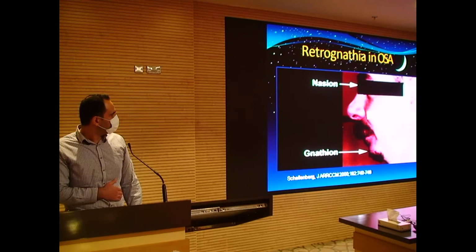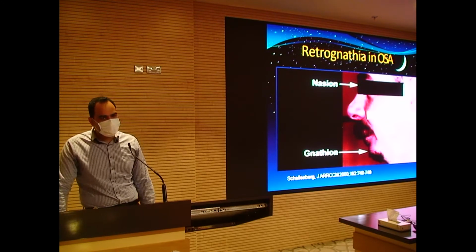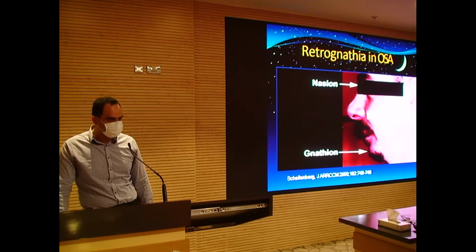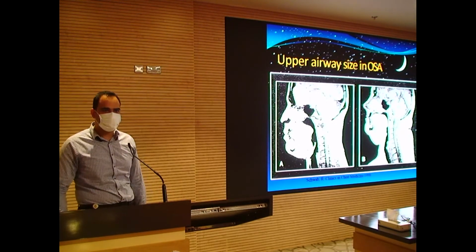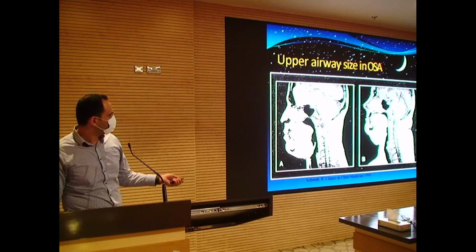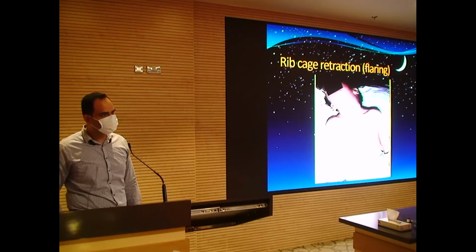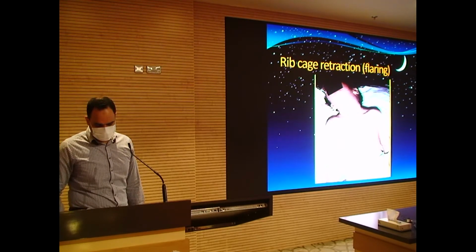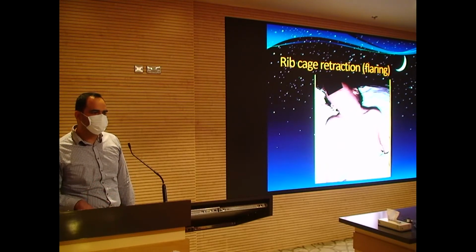And retrognathia, that is usually seen in pediatrics with cleft palate or other disorders such as Pierre Robin syndrome, or seen sometimes after oral tumor removal. Upper airway size in OSA is usually seen with obese patients, as we see here, like a crowded upper airway compared to normal individuals. And rib cage retractions seen in children, indicating increased force and increased breathing effort in the chest and the abdomen, trying to catch breath.